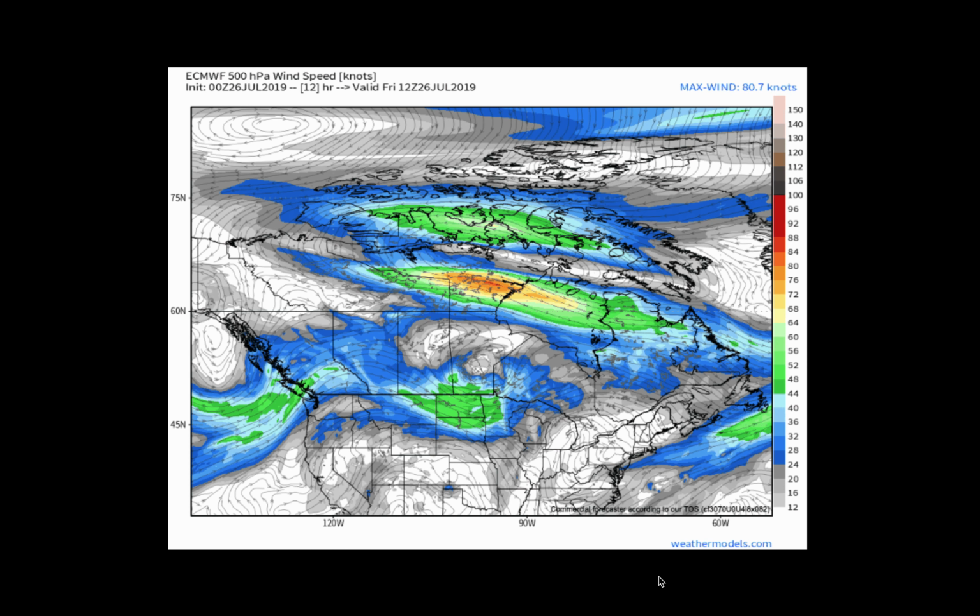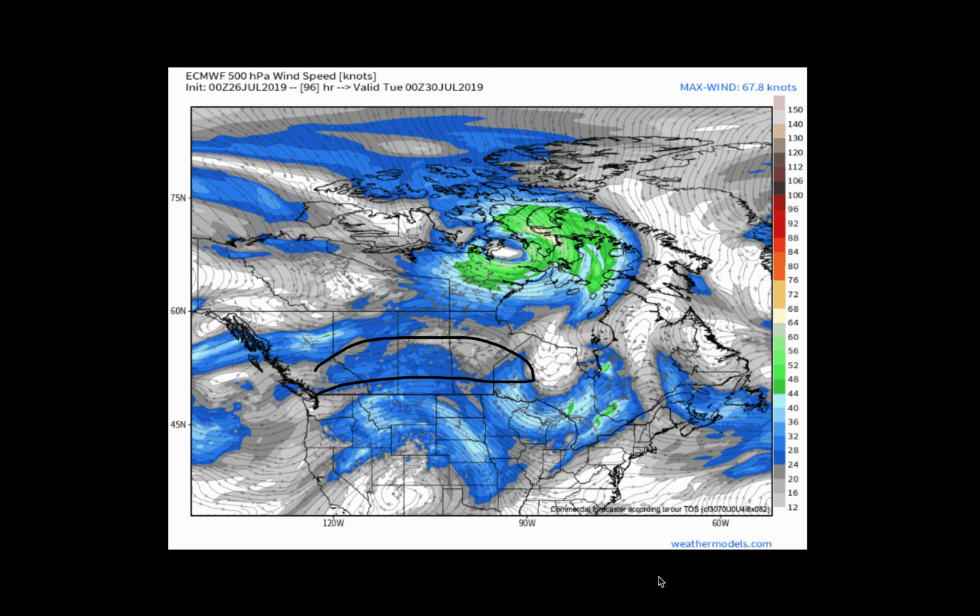Looking at the jet stream winds here at 500 millibars, and I'm going to play this quickly, what I really want you to notice is the meandering flow through the region. We don't see any pronounced ridge, we don't see any trough just continuing to linger here. What you're seeing is this upper level support in the form of these strong jet stream winds continuing to focus on this region right here.